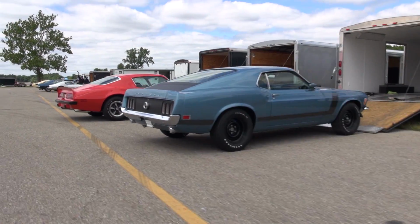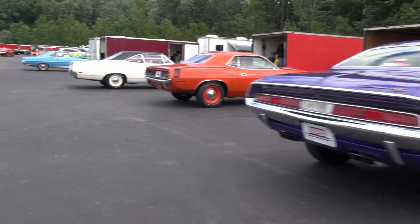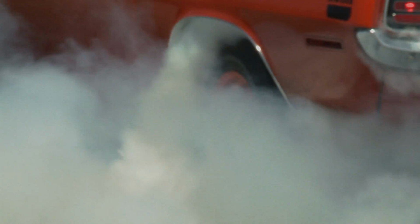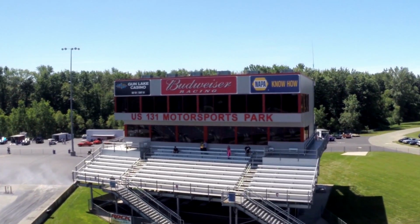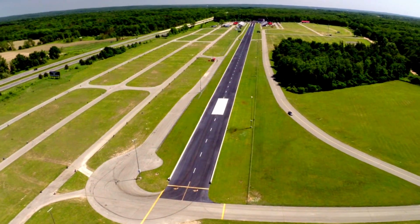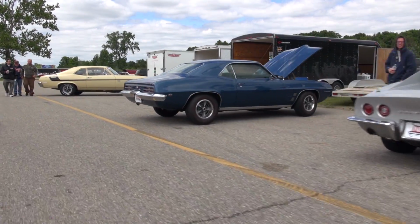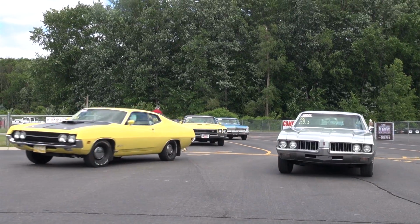Each Father's Day weekend, the lure of muscle cars, tire smoke, and a drag strip seems to win over the temptation to go fishing on this particular holiday. Here at the US 131 Motorsports Park drag strip in Martin, Michigan, trailers roll in loaded with some of the most beautiful classic muscle cars from the past.